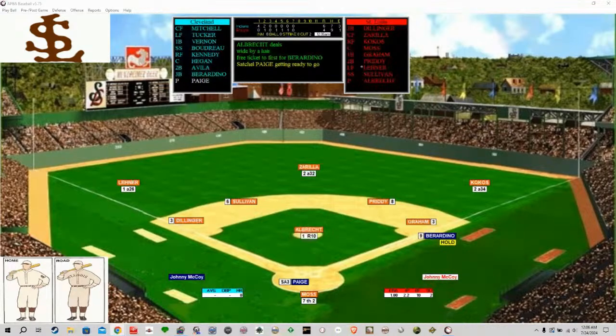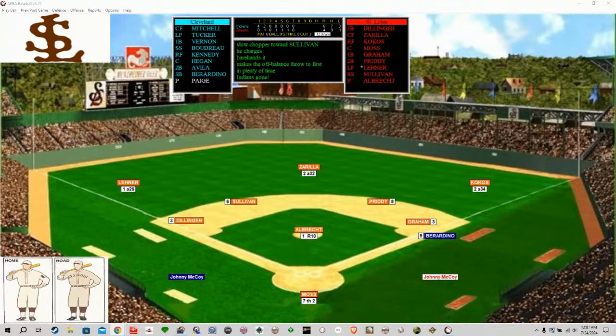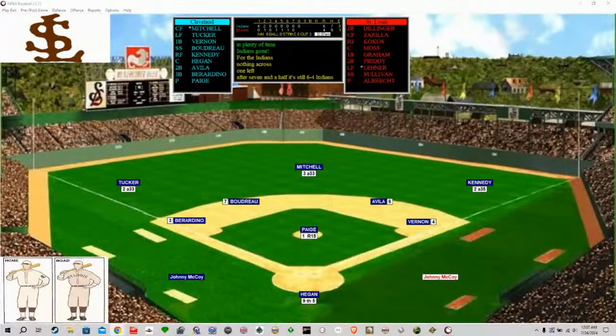Page getting ready to go. Satchel taking his first at bat of the season. He stands in. Moss sets up. Albrecht into his motion. Delivers. Slow chopper towards Sullivan. He charges. Barehands it. Makes the off-balance throw to first in plenty of time. Indians gone. For the Indians, nothing across. One left after 7.5. It's still 6-4. Indians.